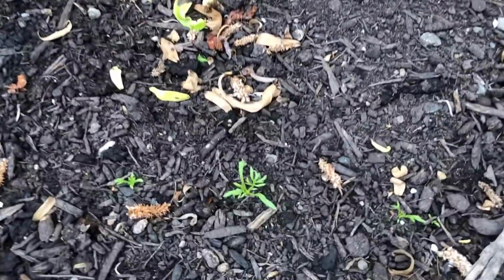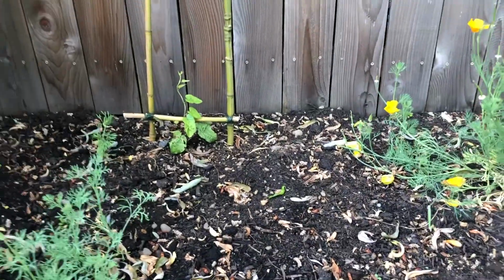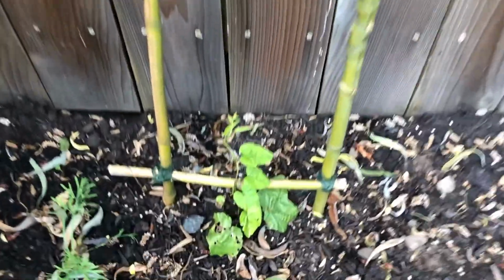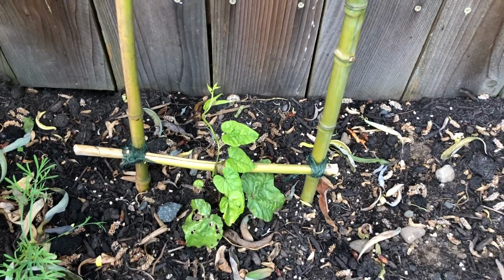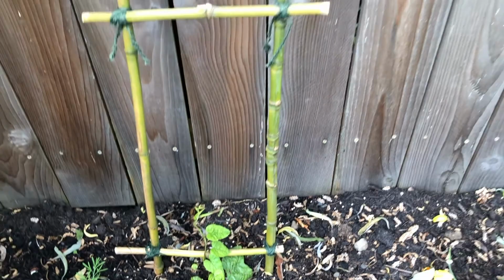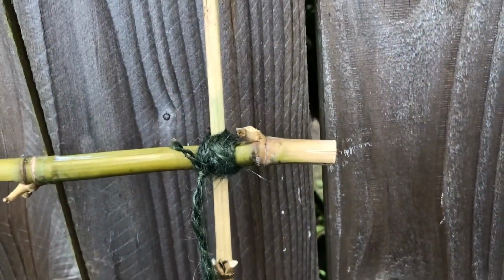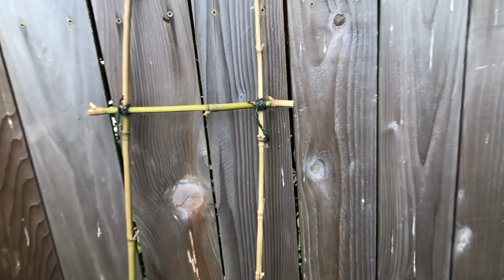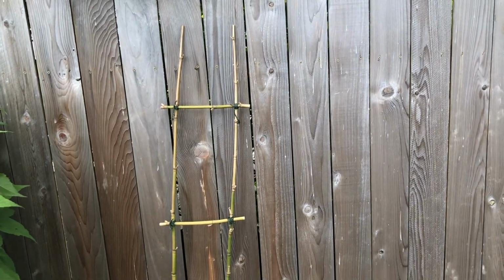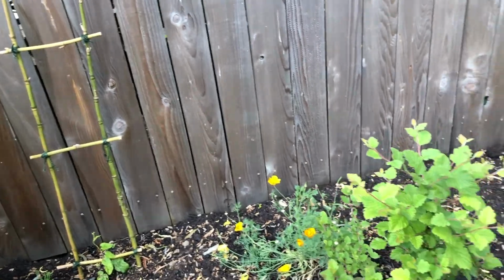Here's some more of the German chamomile. I put seeds out everywhere. Over there is a moonflower, which is a type of morning glory that is annual in climates like this. It's more a tropical thing with a big white flower that opens in the evenings. And I made this bamboo trellis for it. I didn't really realize that you can look up a way to lash those together that works better than what I did there. It's very rickety and they slide. I've since made some others.